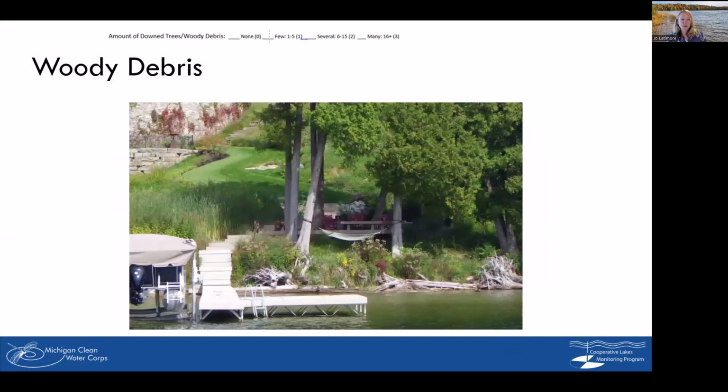Here's another example of wood along a shoreline where tree stumps and logs have been used along a residential shoreline as a natural way to prevent erosion and still provide all sorts of little habitats for critters along the shoreline, which looks really nice, at least from my ecologist's point of view, as opposed to a vertical seawall.